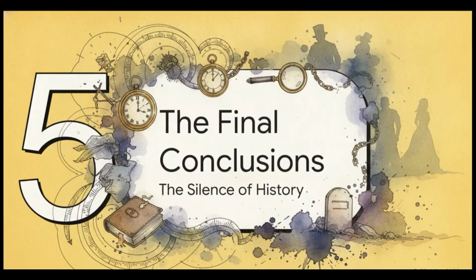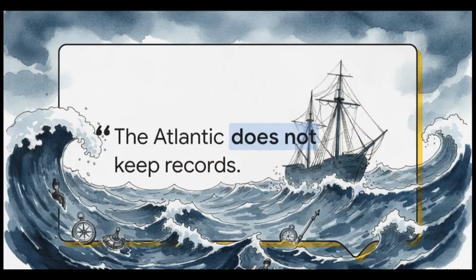Section 5. The final conclusions. The silence of history. We have meticulously tracked the timelines. We have desperately chased down the various theories, and we have looked closely at the grim evidence. But where do these incredibly dark, cold cases stand today? This leaves us with a very powerful, very sobering reality directly from our source files.